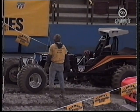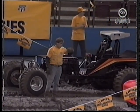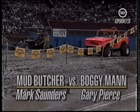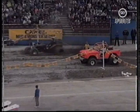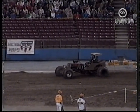The Boggy Man, fiberglass Jeep CJ with carbureted Chevrolet motivation. The starting line officials asking for the visors to come down. Now the Christmas tree countdown begins and goes to green. And both drivers experience problems. Pierce is on the brakes hard, trying to keep within bounds.